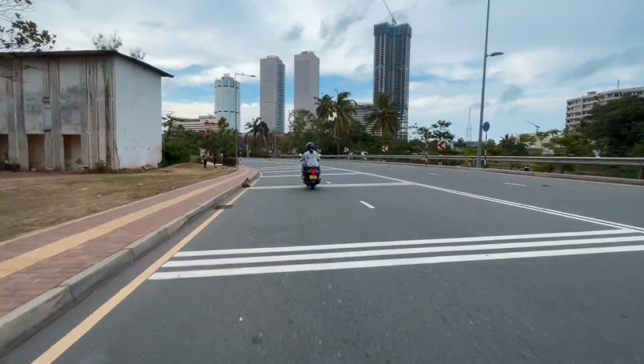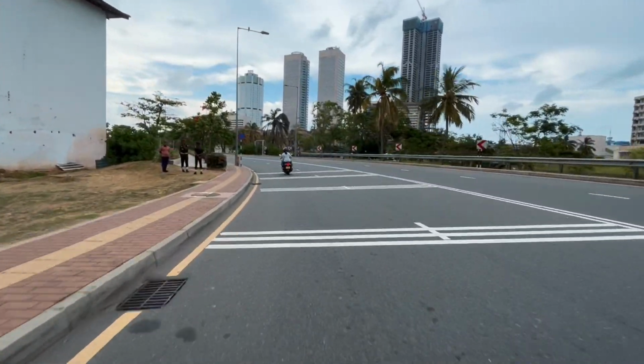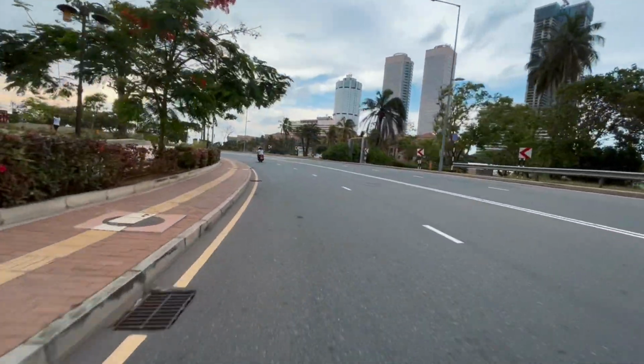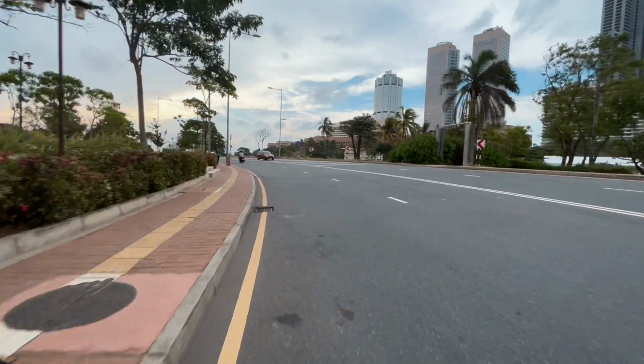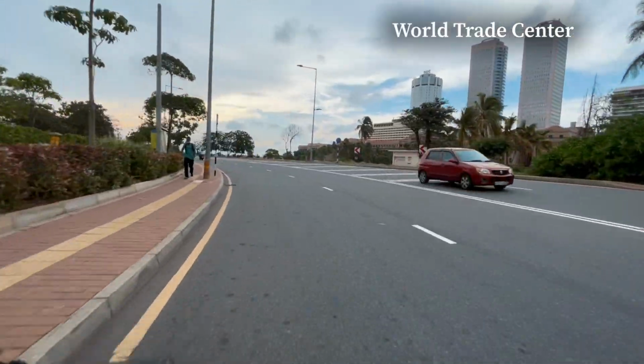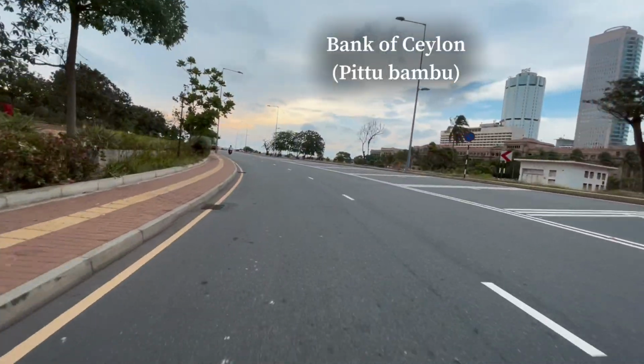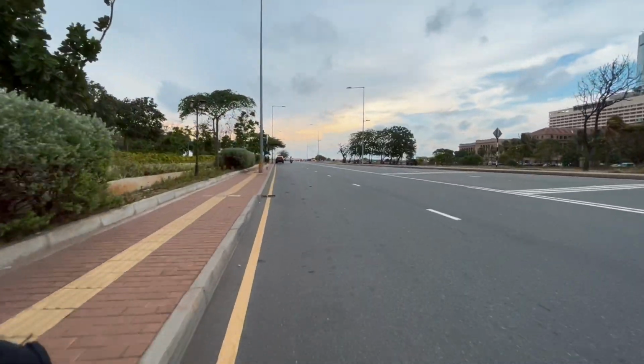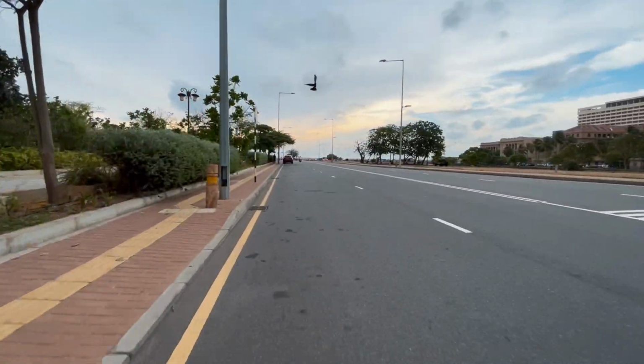Coming up front will be the side entrance of the Shangri-La Hotel in Colombo, and you can see to your right the Twin Towers, WTC or World Trade Center, the Bank of Ceylon, also known as the Pittu Bamboo, and yeah, so what you see is Galle Face right in the horizon.